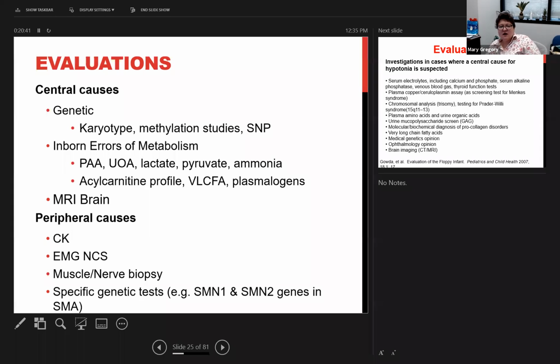So evaluations. For central causes, unless you have a very good explanation off the bat, you're going to want to get genetics involved, and they'll help decide exactly what to send. You're going to want to look at the newborn screen if you've got the results back yet. You're going to want to send your basic metabolic panel. And we've got listed the majority of the things that you would send with that, unless there's something else that's jumping out as far as history or other abnormalities on exam. Imaging is going to be critical to helping you, especially if you don't have a straightforward history of a problematic perinatal history.